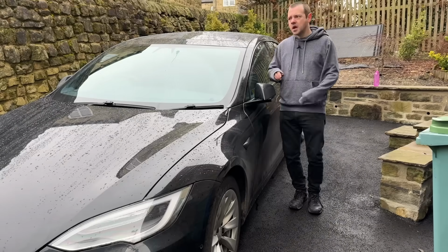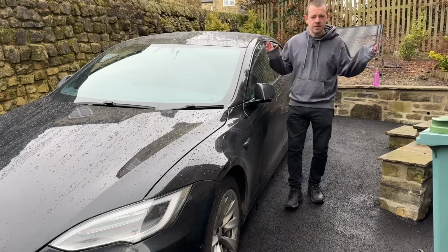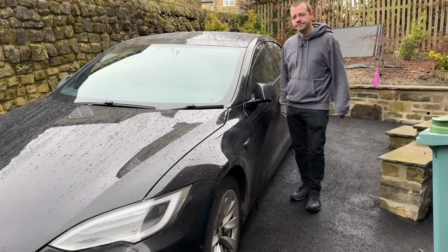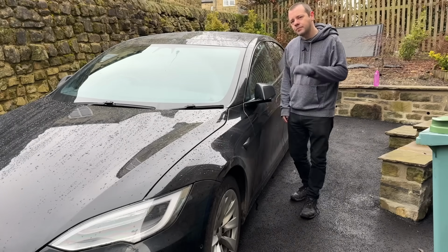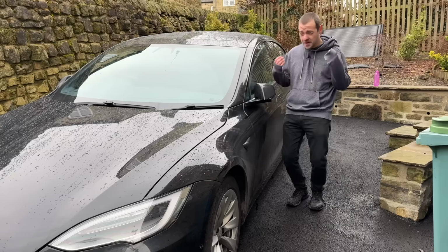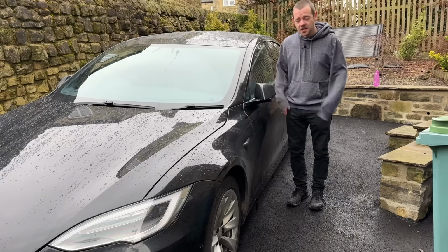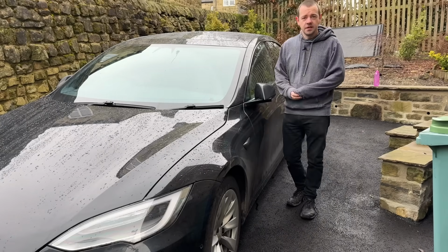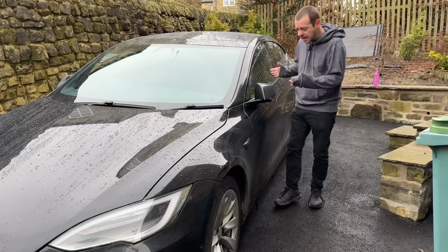Imagine you've got a Golf GTI that's 10, 15, 20 years old, whatever, and the engine blows up. You need a new engine. Who's going to go to Volkswagen and buy a brand new engine and pay Volkswagen to fit it? It'd be extortionately expensive. You would go to an independent garage. You would probably get a used engine, a refurb of some sort. And it's the same with batteries.